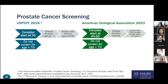So I put them both up here to show that there are definitely similarities. The shared decision making is a similarity, and the not screening over the age of 70 is a similarity. But the use of the PSA test is a similarity. Digital rectal exam is not recommended by either due to lack of evidence of benefit through that method of screening.